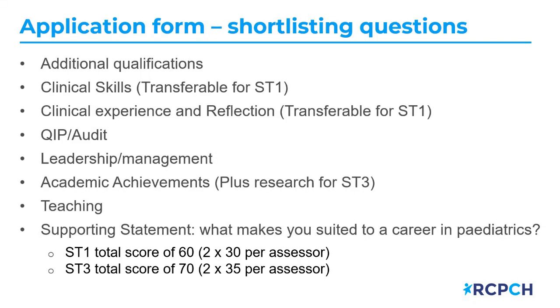Okay, so I'm going to pass over to Dr. Blanche Lum now, who's going to talk through the shortlisting questions on the application forms for ST1 and ST3. Hi everyone. So the shortlisting questions are what James referred to as the white space questions, and these are the questions that will give you your ranking and differentiate between each candidate. I'll run through them quickly.